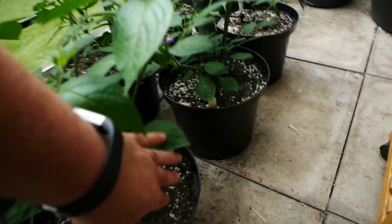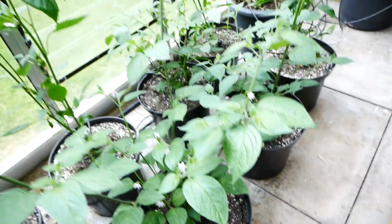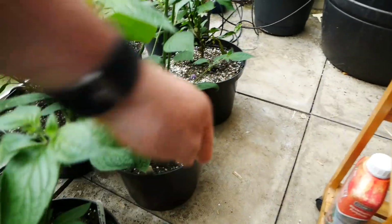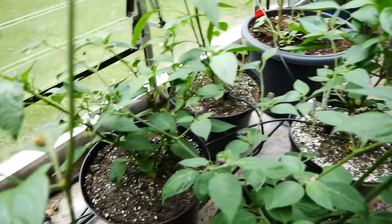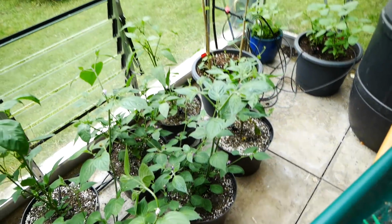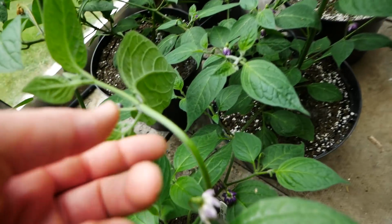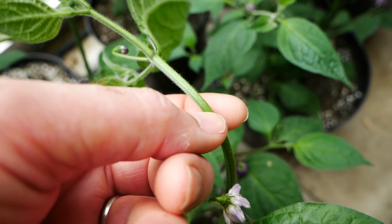So this one here is the ricotta red, Capsicum pubescens, and I think I have another one. I think this might be, that's a locato pepper. So also Capsicum pubescens. They tend to have furry leaves and furry stalks.